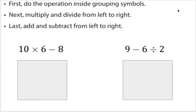All right, so taking a look at the first one, 10 times 6 minus 8. I can say that as the product of 10 and 6 decreased by 8. So we're also going to be practicing saying these in a much more mathematical way as we go through this topic. So the first thing I'm looking for is, are there any grouping symbols? I don't see any grouping symbols in my first problem, so I go right to step 2. Is there any multiplying or dividing? The answer to that is yes, so that's what I do next. And you can see it right here.